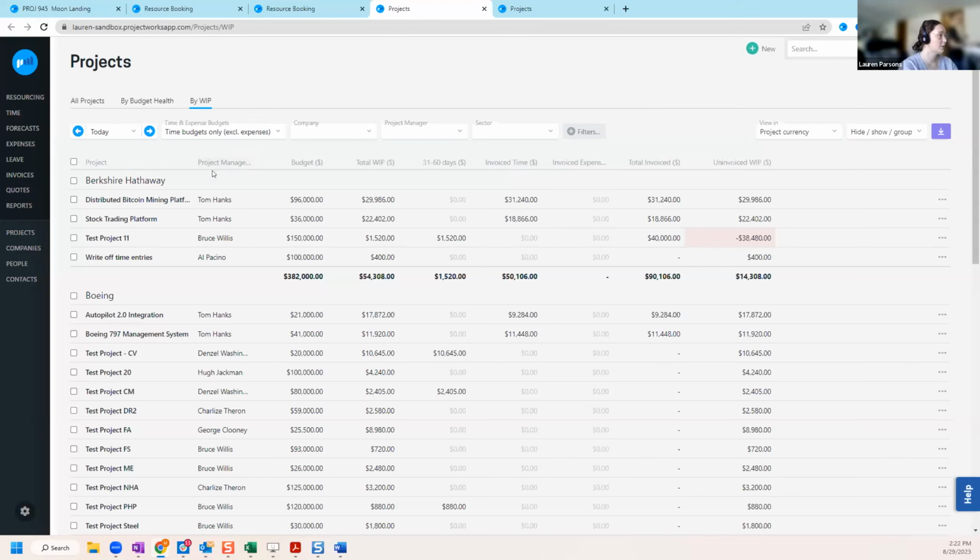So in this screen, I can see the companies. It's grouped by companies. The projects are within those companies. The project manager, I see the total budget for my projects, and then the total WIP, that's the work in progress. So the amount of time that has not yet been invoiced.